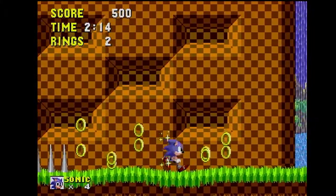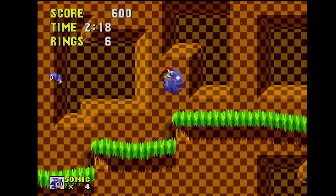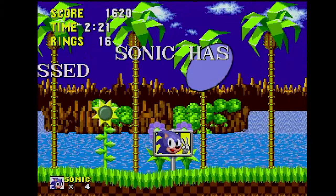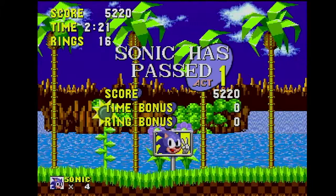But all in all, this game was extremely successful for Sega, and was a great move for them to include as the pack-in game. This ended up being the best-selling game of 1991, and sold over 2 million copies.